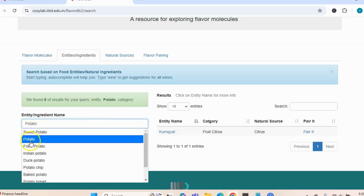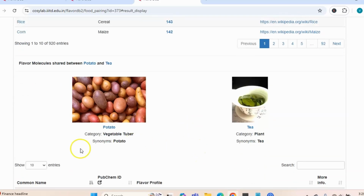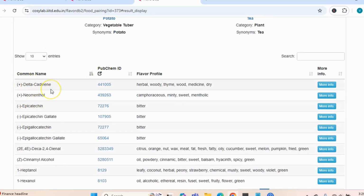Shall we look for potatoes? Okie dokie, potato. First on the list is tea, and they have 181 shared flavor molecules. That's huge. We have to do that. Also, I want to show you this. It doesn't actually mean anything to me, but it shows the common names for all the different flavor compounds that they have in common and sort of what those flavor profiles are.